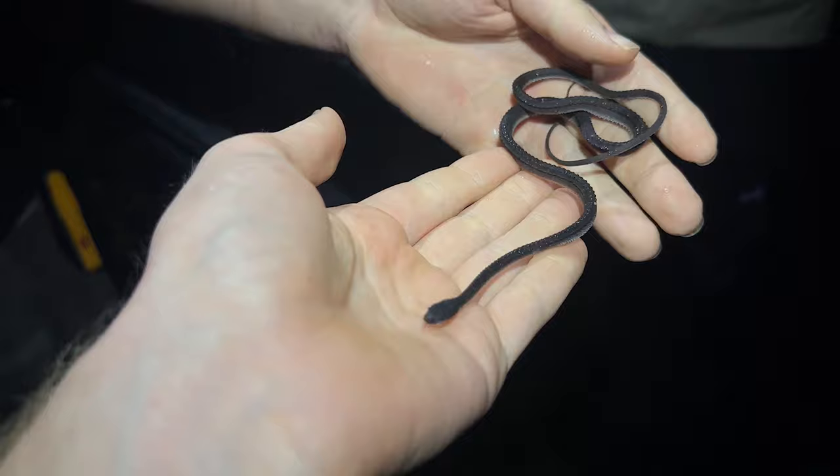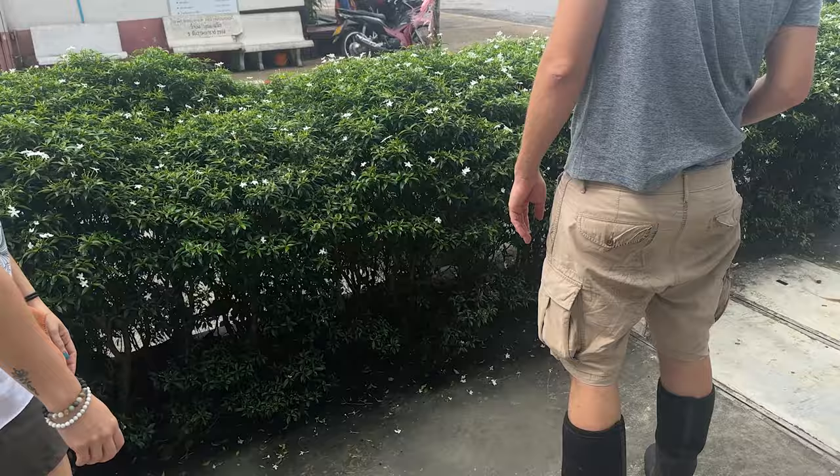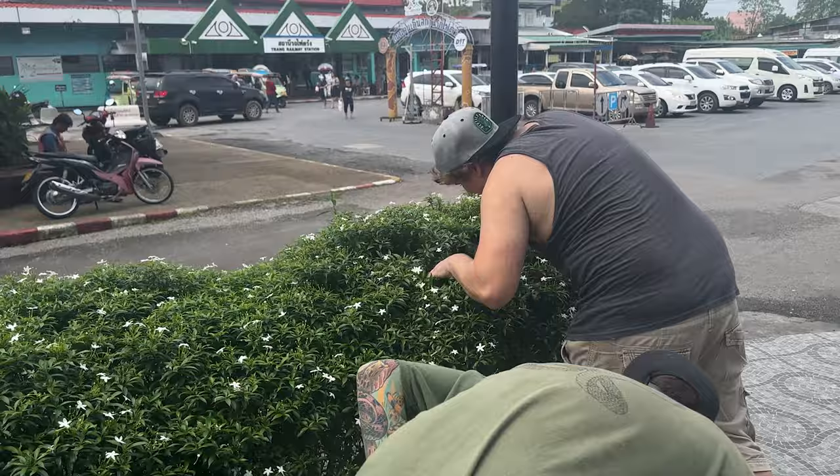What? I'm like shaking. Welcome to hanging out with herpers. Yeah. These guys are in the middle of the town, crawling around a bush trying to catch a Calotes. Like crawling on the floor, the locals are looking like, what the heck, man? Trent's on some.